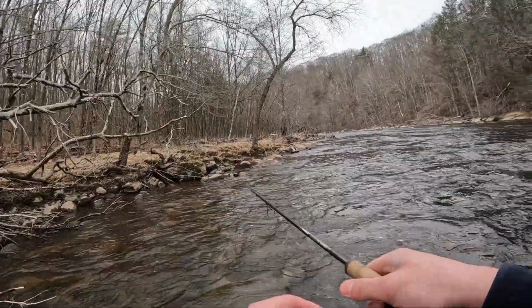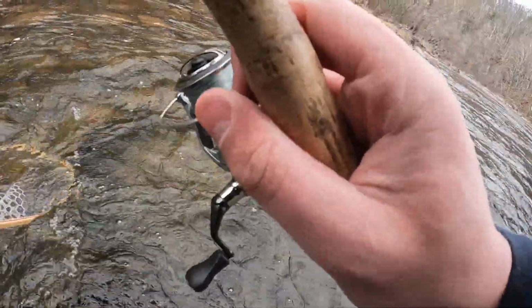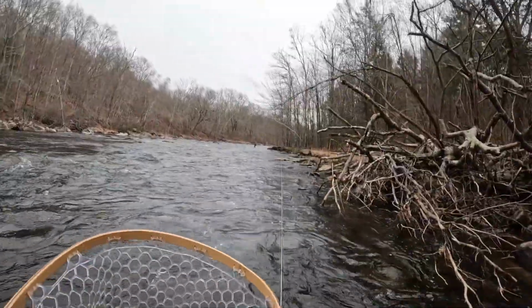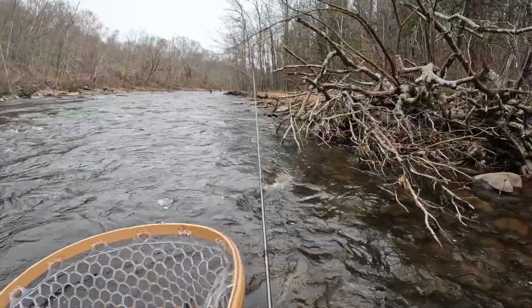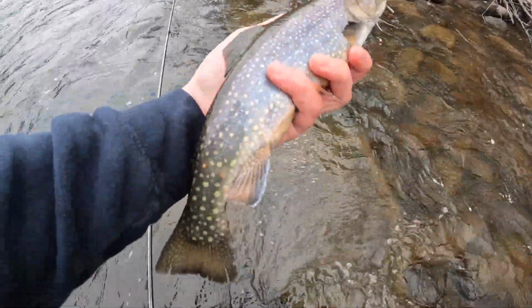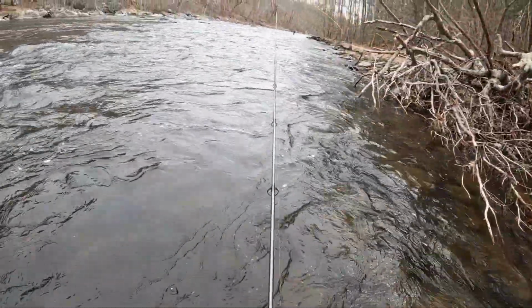Oh wow, that's a really nice brookie. Well, I caught the trout slam today: golden, rainbow, brown, and brookie. Wow, that's a really nice brook trout. Come back in. Damn, it was nice.